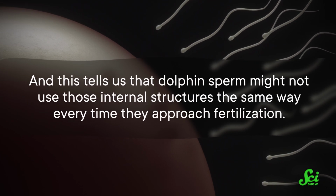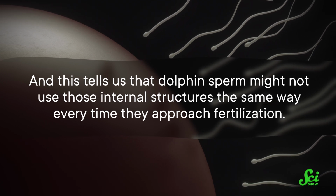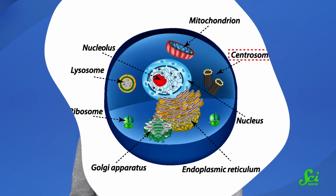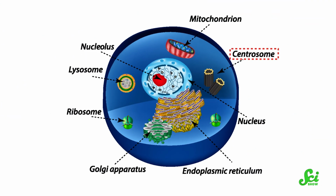And this tells us that dolphin sperm might not use those internal structures the same way every time they approach fertilization. See, for an egg and a sperm to make an animal, they need some cellular structures like the centrosome, which facilitates cell division. In mice, the centrosome comes from the egg, while in dolphins and cows, it comes from the sperm. The reduced rate of dolphin-mouse fertilization might have been partially due to having too many centrosomes.